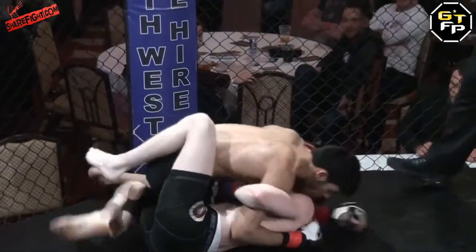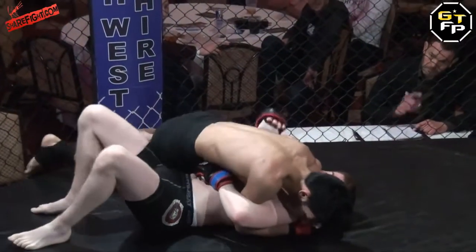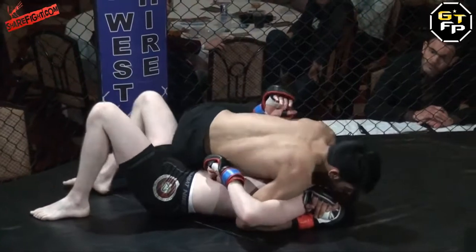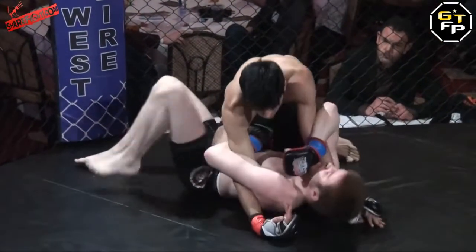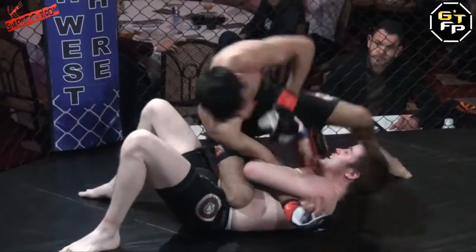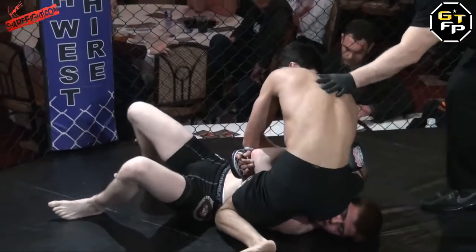Referee's calling for some work, and that's Afridi passed. Nice side control, this is exactly where he wants to be. He's worked hard for this pass. 10 seconds. Casey's keeping that left arm overhook again, keeping it tight. Switches for the armbar on the cross side. And that's in the bag.